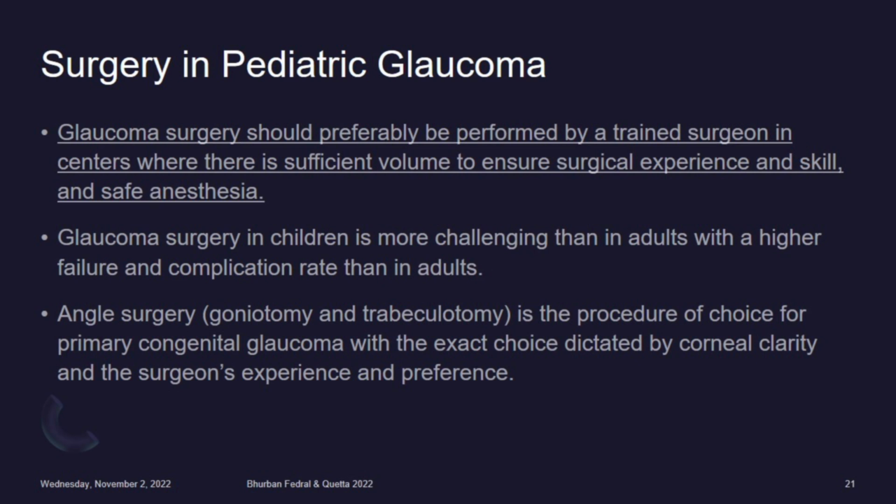So glaucoma surgery should preferably be performed by a trained surgeon in a center where there is sufficient volume to ensure surgical experience and skill and safe anesthesia. Glaucoma surgery in children is more challenging than in adults, with a higher failure and complication rate than in adults. Angle surgery, goniotomy and trabeculotomy, is the procedure of choice for primary congenital glaucoma, with the exact choice dictated by corneal clarity and the surgeon's experience and preferences.